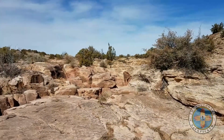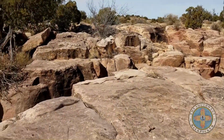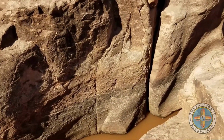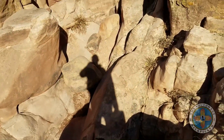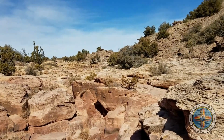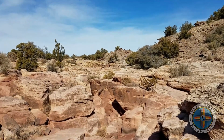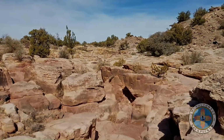Alright, we made it to the very mouth of our slot canyon here. I'll walk over to the edge and look down in this spot. It's got a bunch of muddy water built up, but there will be spots where we can jump down in there and actually hike inside of the slot canyon. But we just got to the mouth of it and we're gonna make our way in, so looking forward to seeing what this looks like.